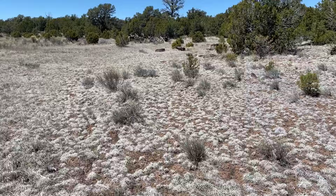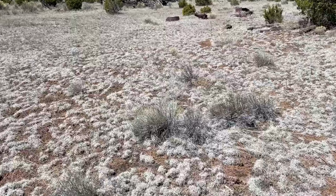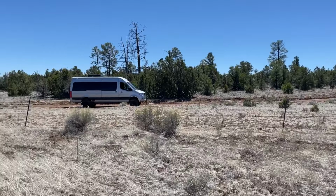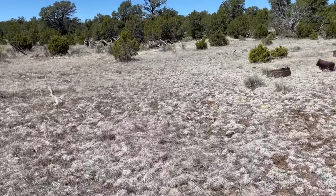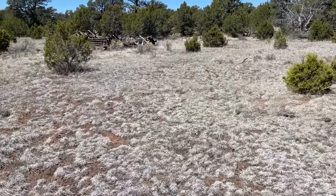Stops off the Chain of Craters Road. Beautiful part of the country. This is what we consider northwestern New Mexico. Bike ranch.